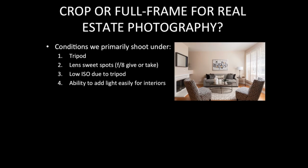And you also have the ability to add nice fill light into your shadows. Sometimes all you need is a touch. And this really helps us in those shadowy areas for interiors. Exteriors are usually lit up by the sun, right? And we can usually push and pull those even in the shadows with our raw files. So I feel like the take home point is that the conditions we shoot under are almost ideal.